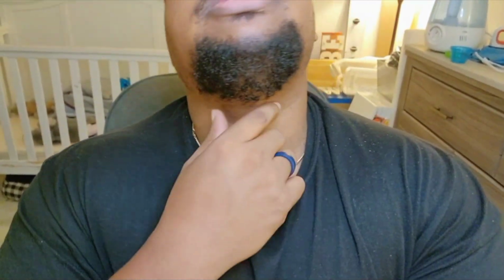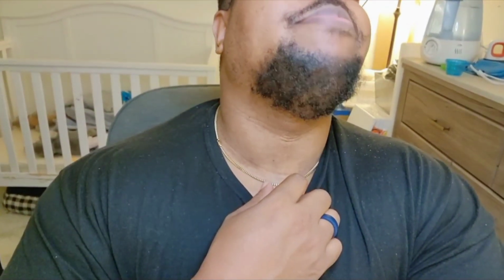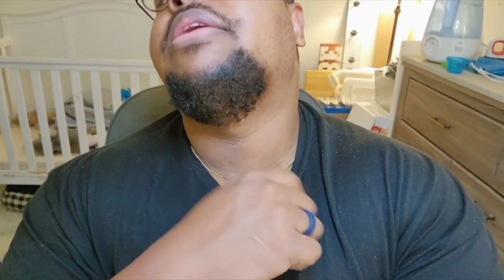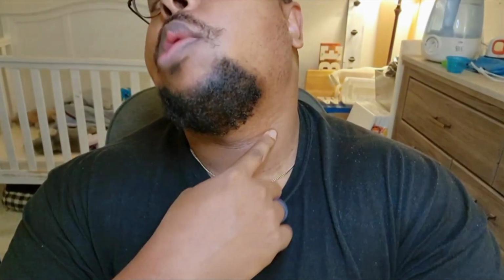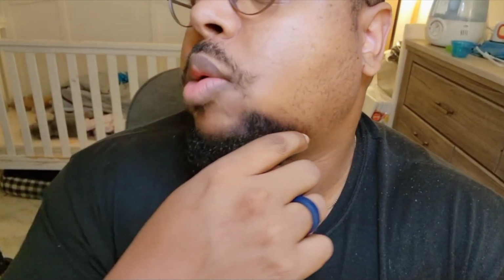Goatee or bro tee, as you can see. I got hair that's kind of hamburgery right there. Hamburger meat. Ooh, I need to pick that out. But it's fully covered. It'll look better if I picked it out, but that's what I'm working with underneath the neck. Let's go to this side right here.